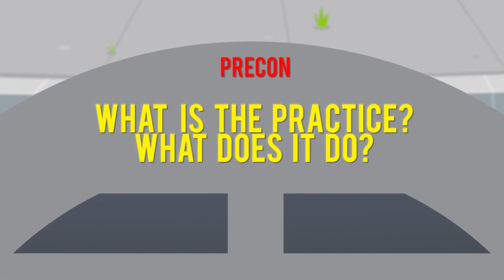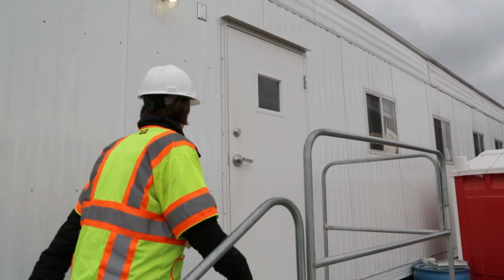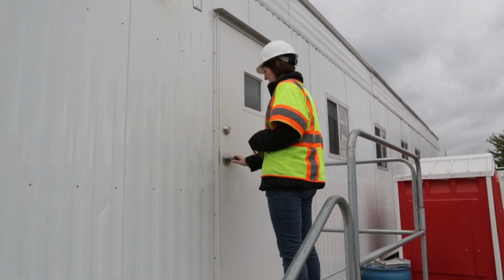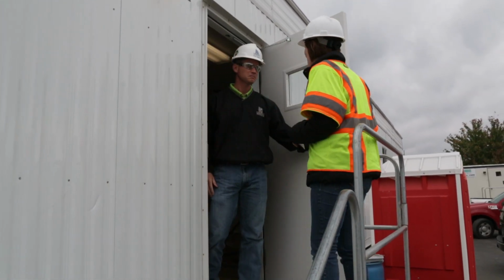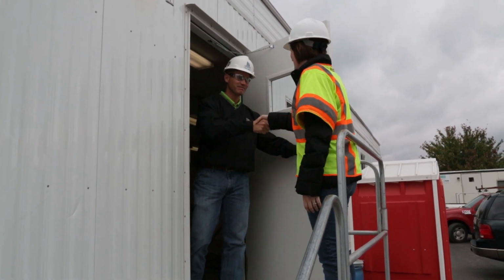Pre-con or pre-construction meeting including self-monitoring. What is the practice and what does it do? Before an active construction project begins, a local government, such as a county, city, or municipal government, or state permitting authority will usually conduct a pre-construction or pre-con meeting.